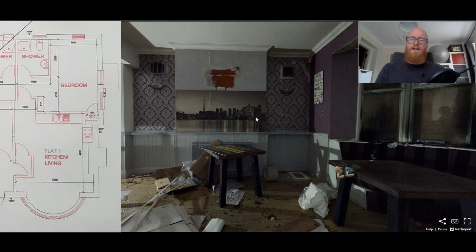and the ceilings are very high, which is going to be very advantageous for us because they are going to be lowered across all of the flats to ensure we've got soundproofing for the flats above. This, once again, is going to be the kitchen and living area.